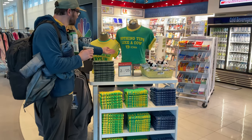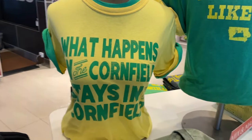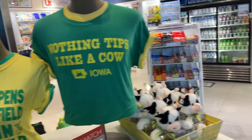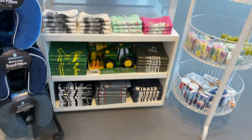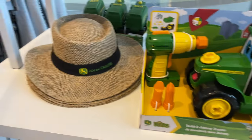Proof right here that you're in Iowa in the Midwest. What happens in the cornfield stays in the cornfield. That's really funny. Actually, I kind of want that shirt. Nothing tips like a cow. There's usually a bunch of John Deere merch too. Oh, here it is. Yeah, nothing runs like a deer.